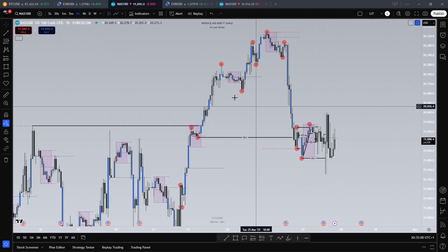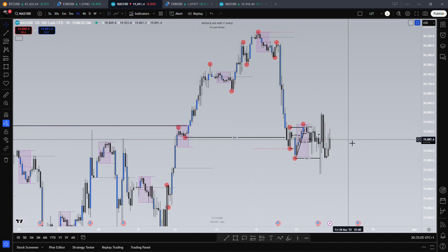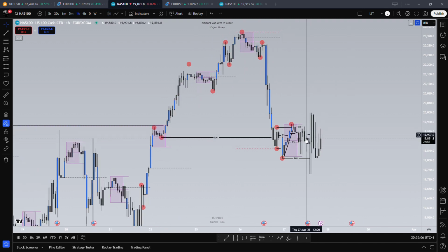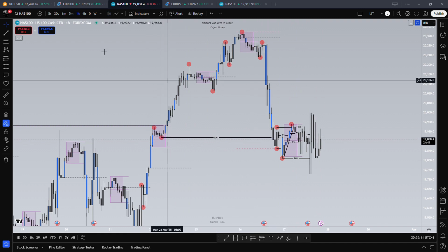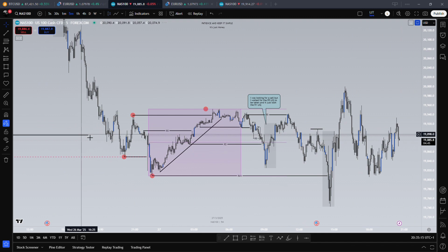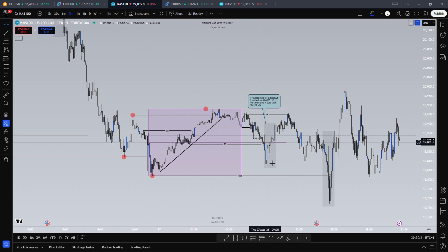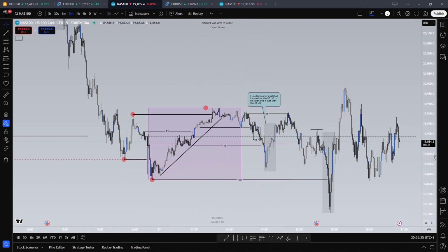And on Nasdaq, it was pretty difficult today. I didn't see anything clear. Here we took the relevant liquidity on H1, as you can see here. We had this movement low, and well, it was pretty difficult to understand this price action.